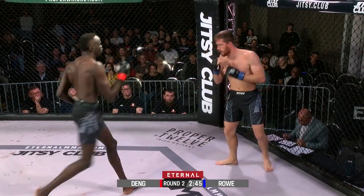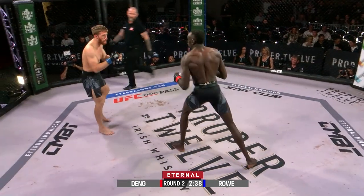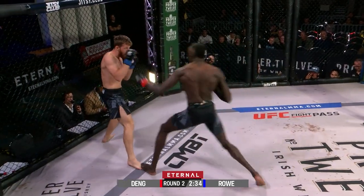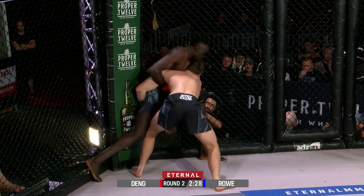Oh, head kick for Deng lands. He's heavy with these kicks to start off round two. You can see an adjustment in the aggression now from Deng. But in goes Bhima again. He's on those hips against the cage and we find ourselves in the same position.